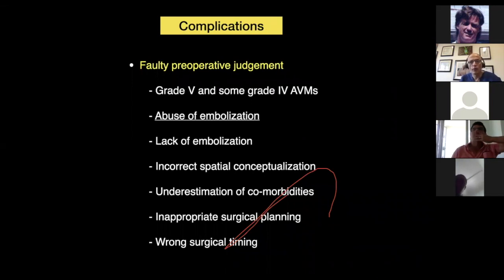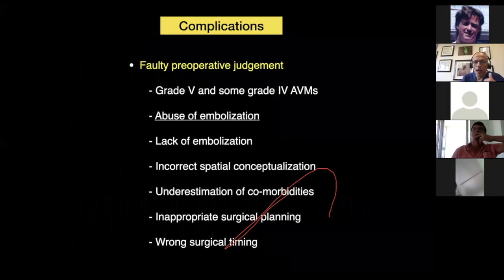And complications occur when you have a faulty preoperative judgment, okay? Grade five AVMs. Yes, a very, very small number of grade fives you can operate. Grade fours, yes, I've done grade fours too, but not all of them. Don't abuse embolization, preoperative embolization. And if necessary, use it. In only certain conditions, I use embolization. And have a correct understanding of the AVM. Don't underestimate the patient's comorbidities. And have a perfect surgical planning. And have a perfect surgical timing. Okay, sometimes may not be possible, but try your best.